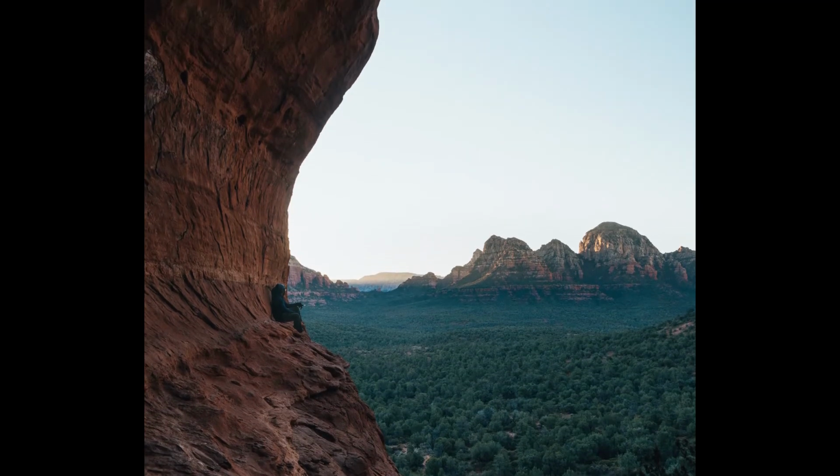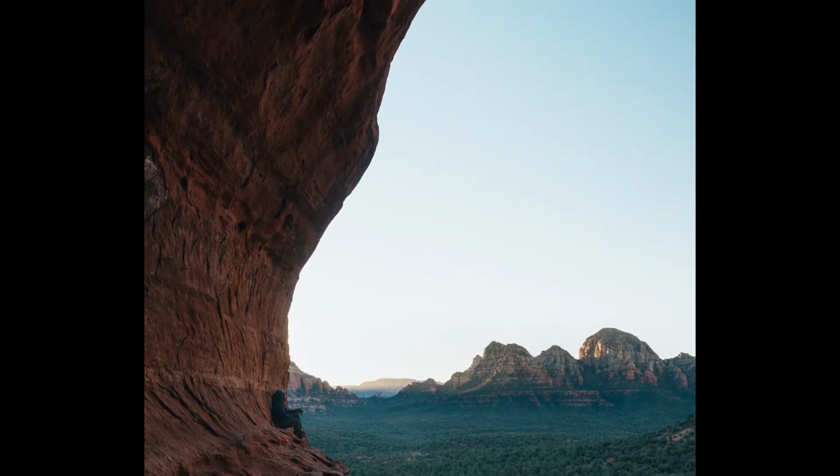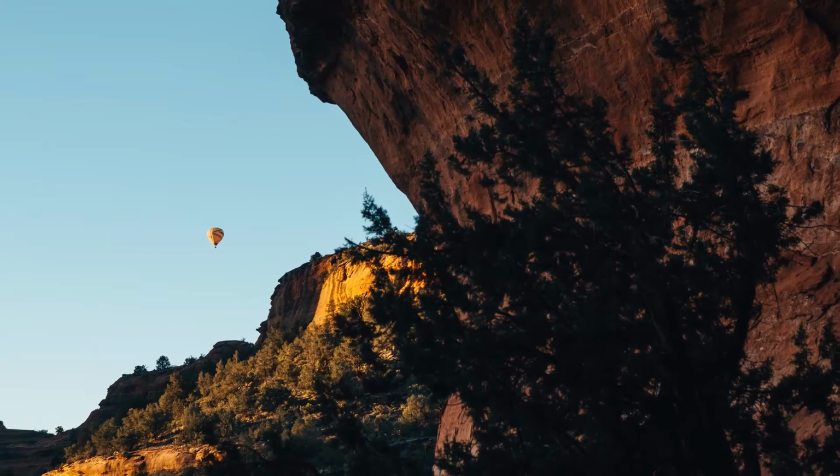So I was just in that cave hanging out, not really sure what to do, and then lo and behold, I look and I see one hot air balloon in the sky, and I grabbed some shots of that, which are pretty cool. I was kind of hoping I was going to see a hot air balloon, so that was nice.